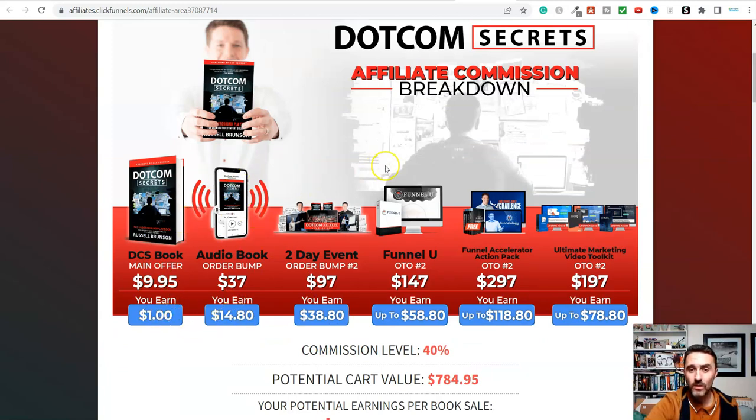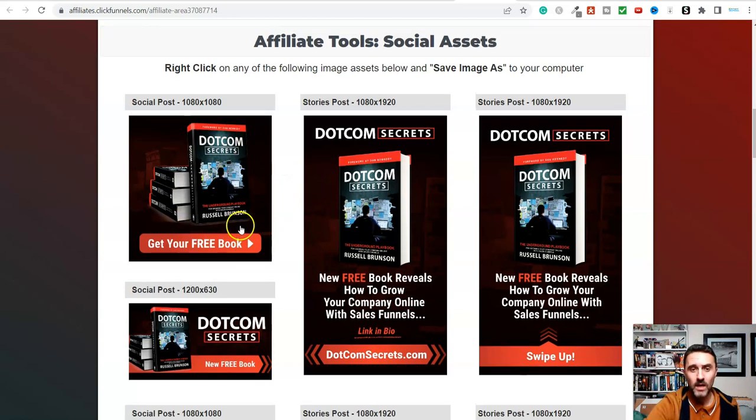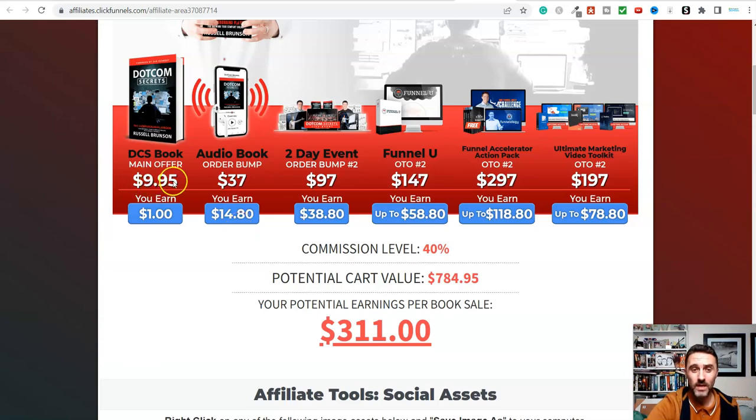And then look at this. This here is known as a sales funnel. So basically, you're promoting the front end product, which is a book. I'm sure it's still free. Let's have a look. Oh look, yeah, so get your free book. So you're recommending and sharing a free book. Somebody pays shipping, which is this $9 over here, and for that you earn $1. But inside of this sales funnel, they have additional products which somebody can buy. And guess what? You can see along the bottom here, you can earn this amount. And if someone bought the whole funnel, you could potentially earn $311 for promoting a free book.